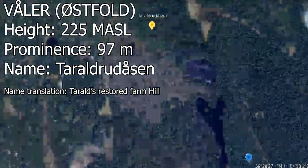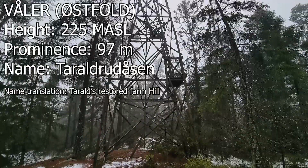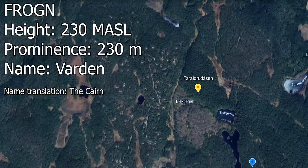Speaking of, the highest point in Våler municipality is Taraldrudåsen. It's 225 meters tall and lies next to a cabin area. There's a watchtower on the summit. Back to island high points.